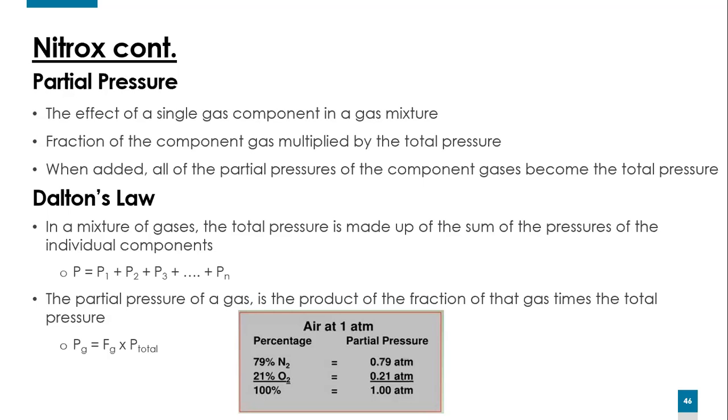Another way to write that formula is the partial pressure of a gas is equal to the fraction of that gas times the total pressure. So I can essentially replace my numbers here for air and relate that to nitrox, for the sum to still be your total absolute pressure, okay?